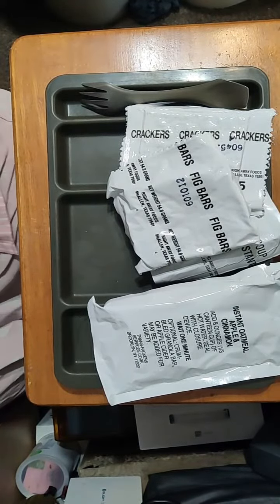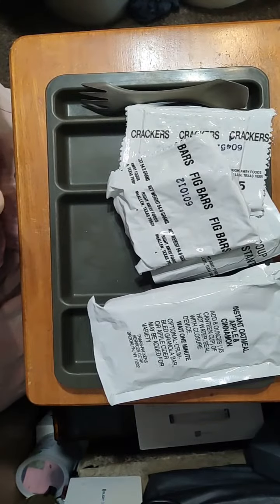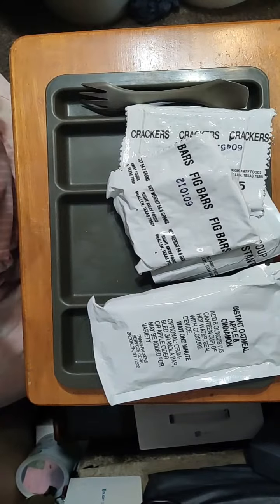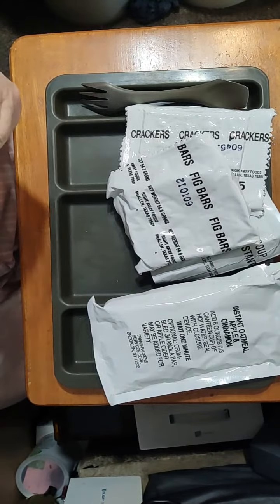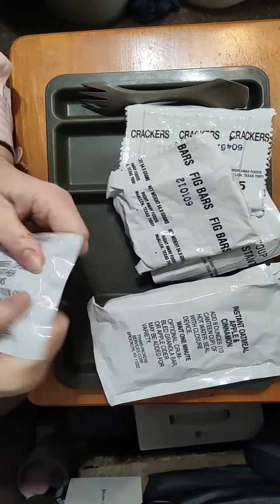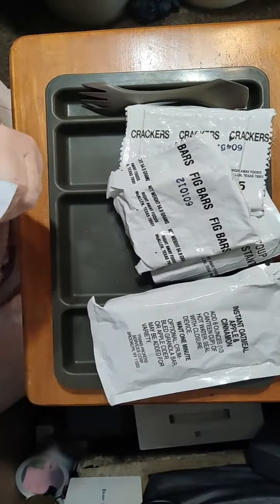Sorry about that. We'll check out this orange powder. And there's a lot of powder in here. We'll see how that goes.